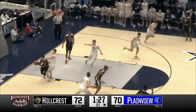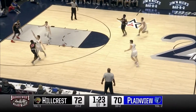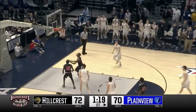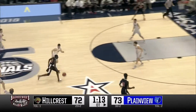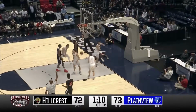Dukes. Wow, strong rebound. Taylor dribbling high. He's trapped. There's a turnover. Stolen away. Cooper! Got it! Hadn't seen too much of Cooper on the offensive end, but he stepped up right there and gave his team a one-point lead. Out of control, charge on Taylor.